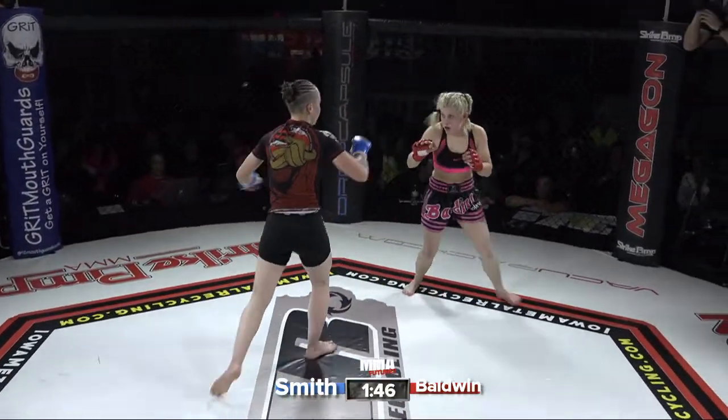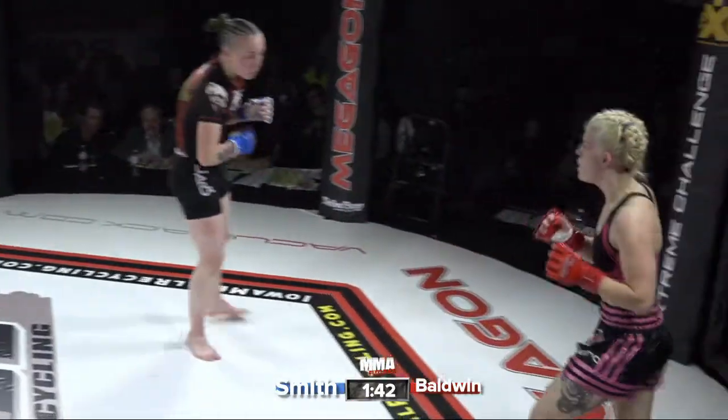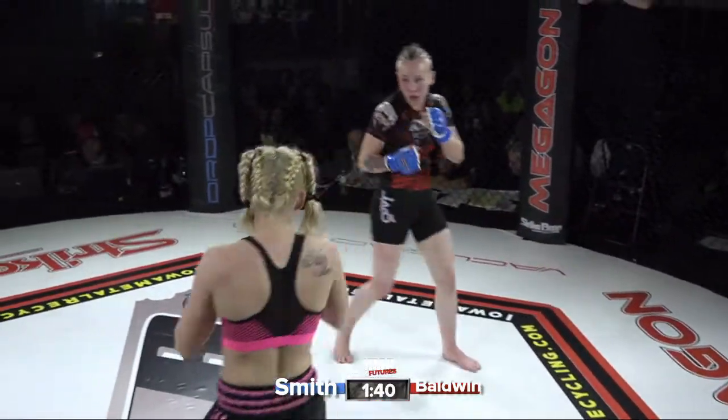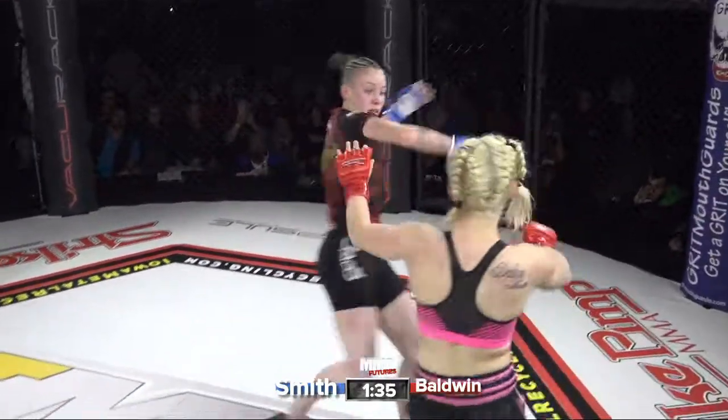And with Baldwin being a little shorter, she shouldn't be backing up too much. Being the shorter fighter, a lot of times you want to be heading forward. She's putting a lot of work into finding a range, but in reality, I don't think she should be. Might as well move more side to side than kind of back.